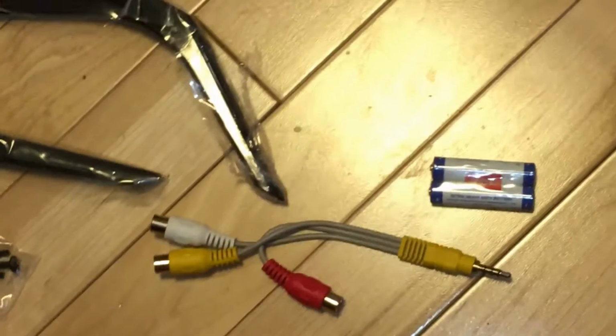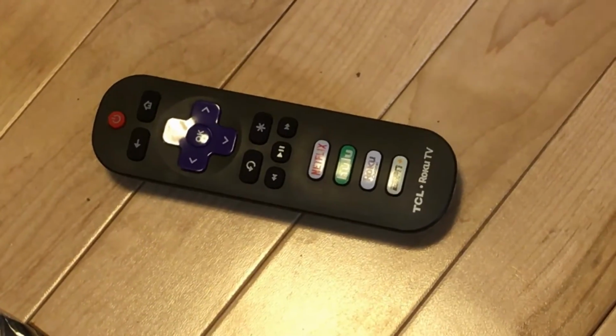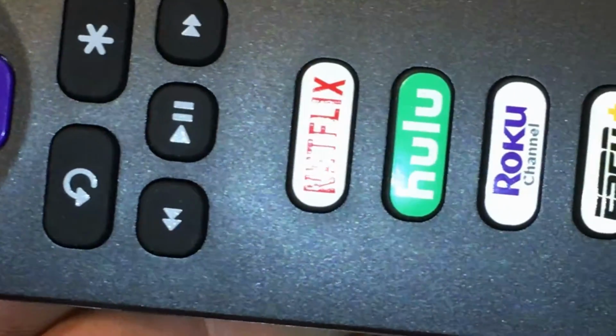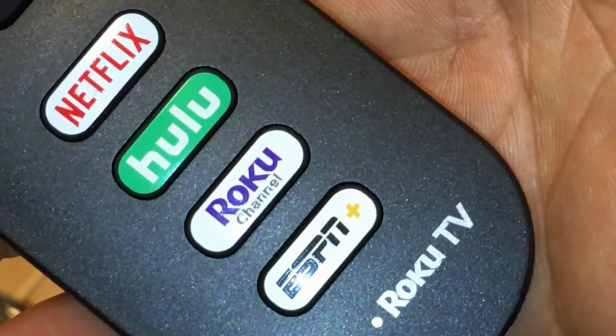Stream shows, movies, games, and more with the TV's built-in Wi-Fi and integrated apps. Built-in Roku Smart Platform delivers access to a world of entertainment. Stream from Disney+, Apple TV+, Netflix, Hulu, YouTube, Prime Video, or choose from more than 4,000 other streaming channels.